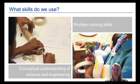So what kind of skills are those? We have problem-solving skills. We have conceptual understanding of science and engineering. That one's a pretty big one. For example, we know that 1 + 1 = 2. We're able to use that base understanding to help solve even more complex problems and to really expand our understanding of the base conceptual understanding to help drive process improvements and to solve complex problems. So really understanding the basis is a big part of success.